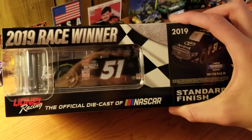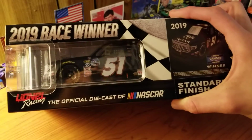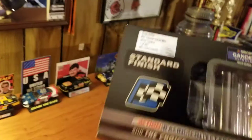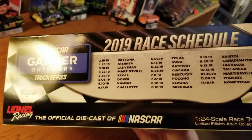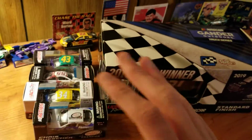And of course the 124 that we have here is a new release. It will be a little bit older by the time this video eventually comes out, but to me it's a new release, and this is Greg Biffle's Texas win. I had to get this. One of 661. Pretty cool stuff. Standard box though, schedule on the back. Standard stuff. So anyway, that is pretty much it.